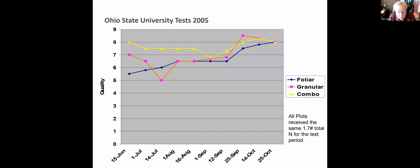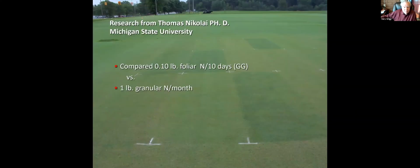It took all summer. But the yellow line here at the top is where they put half the nitrogen in the foliar and half in the granular. And so half of that 1.7 pounds during that season for each. And you can see that line stayed above 7 and approached 8 and was above 9 all the way across, pretty uniform. Well, we got the same thing at Michigan State.